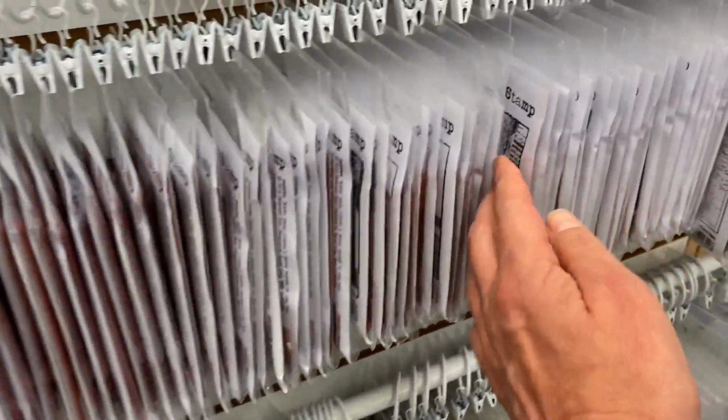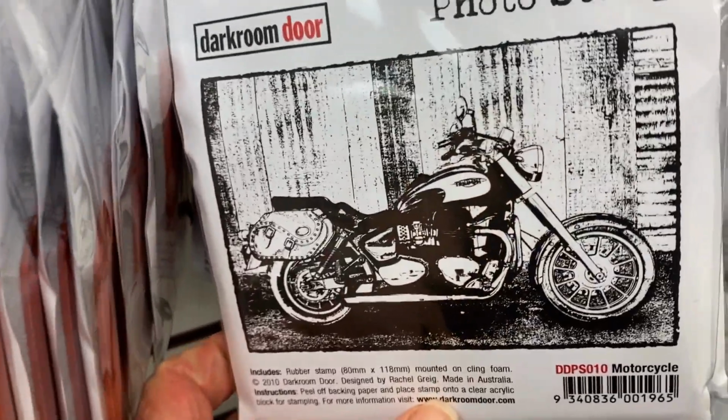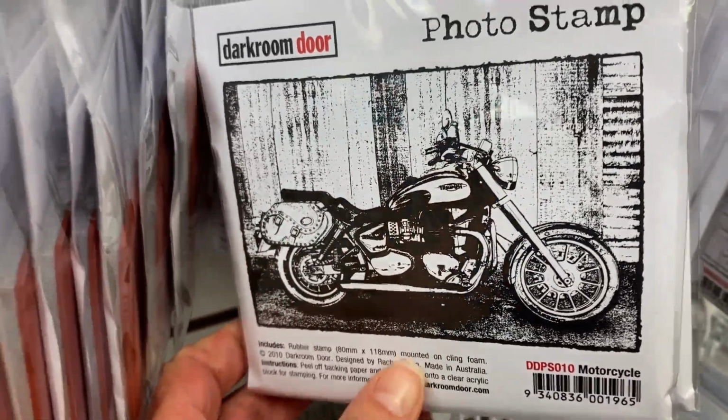That was kind of different. We're going to take a peek at Darkroom. What do you think about that, Tony? I thought about picking that one up for you, but I wasn't sure.